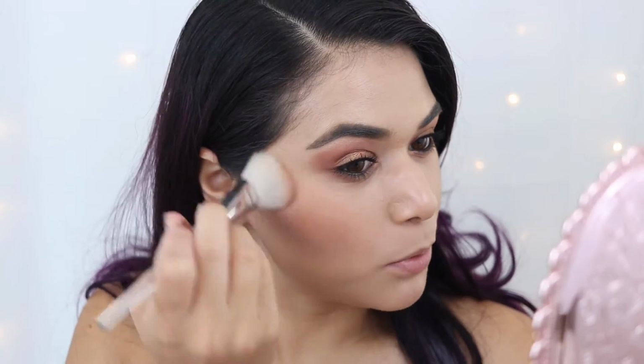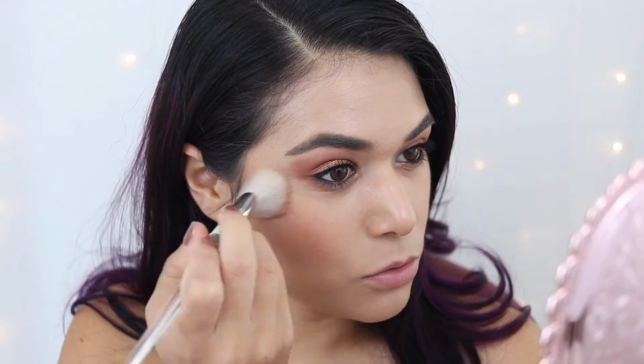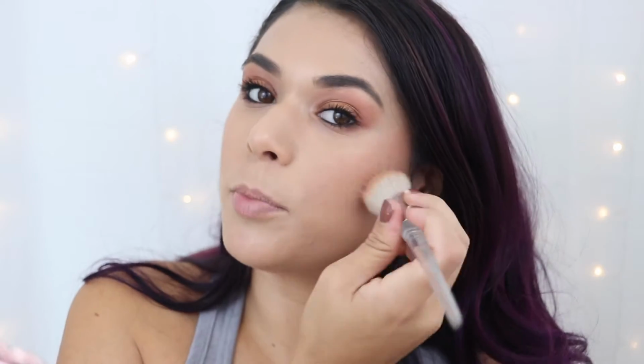And this is a really beautiful warm shade that I think would get a lot of use in the fall. Ooh, I like that a lot. I'm also using an E.L.F. 105 brush. It's kind of like a duo fiber type of brush, which helps lay down a more controlled amount of product and build up. Yeah, I really like that.